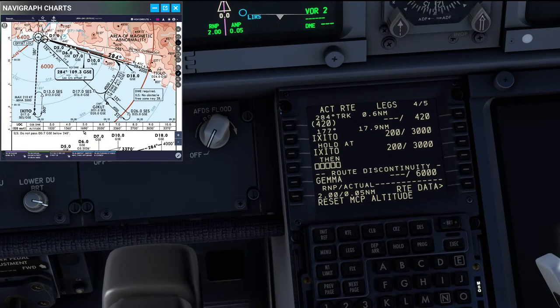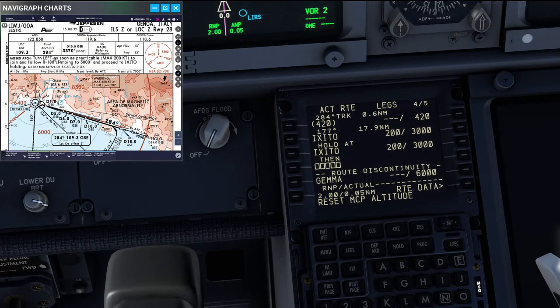Missed approach if we have to. It's going to be turn left as soon as practicable, max 200 knots. So over here, it wants to go 400 AGL, then turn left. Follow radial 180 from Sathri, climb to 3,000 feet and proceed to Exito. So in here we go 177 towards Exito, climbing 3,000. And the 200 knot restriction here is just for the initial turn, so after that we can buck up.